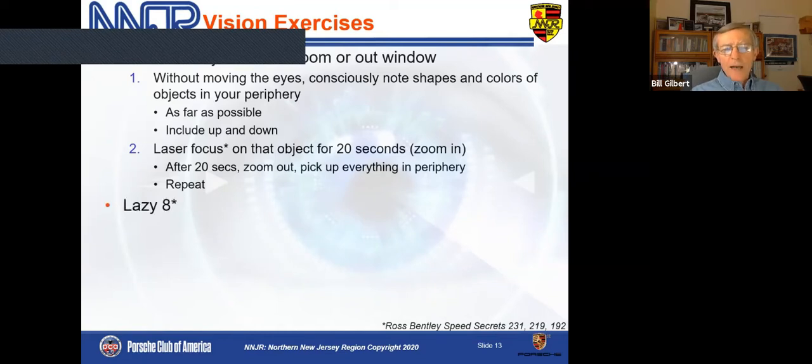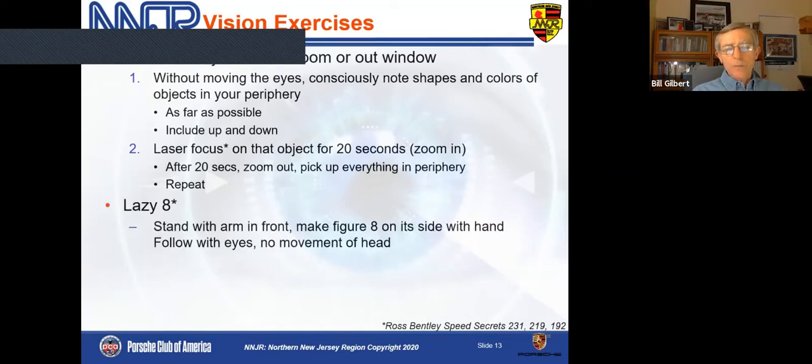And a second one, which works on a different set of skills, really works on tracking and so on, is what Ross Bentley calls a lazy eight. If you can imagine a figure eight on its side in front of you, you just stand with your arm in front and trace that figure eight in the air, but you follow it with your eyes without moving your head. A little harder to do than it is to explain, but if you practice it for a minute, you'll get it. And again, you're trying to get the eyes to follow that smoothly and be able to process it without interruption.